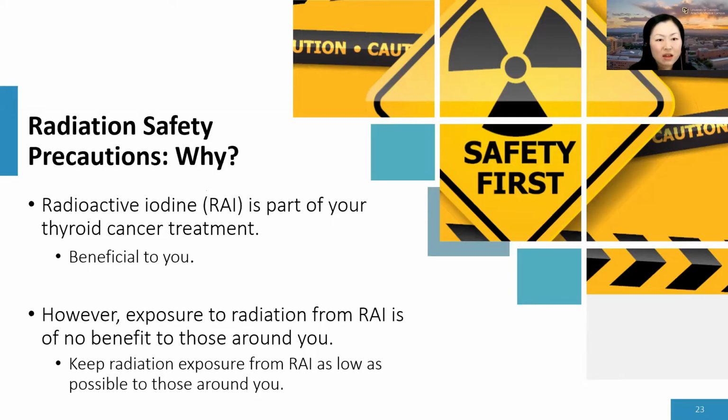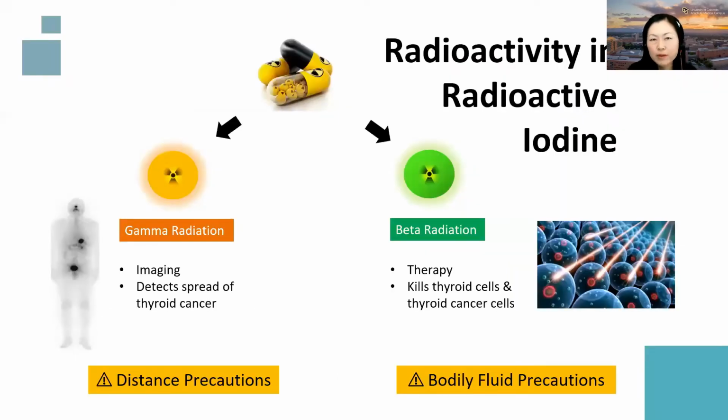So having said that, how can people be exposed to radioactive iodine from your body once you get radioactive iodine therapy? Well, in order to think about that, we have to talk about the two different types of radiation that are emitted by radioactive iodine. The first is called gamma radiation, and the second one is called beta radiation. The beta radiation is why we use it for therapy.